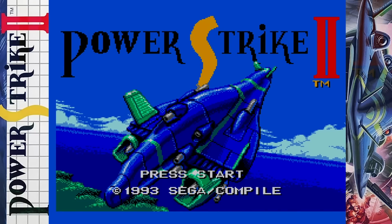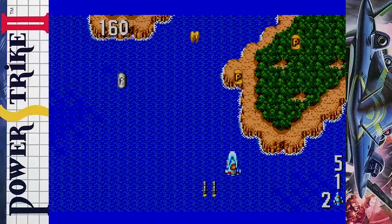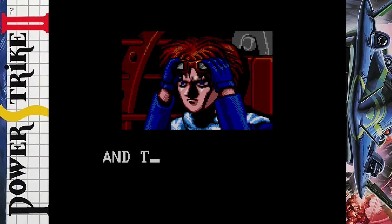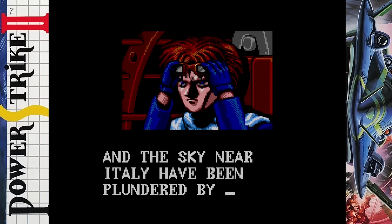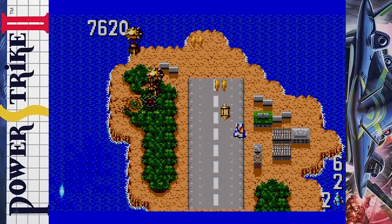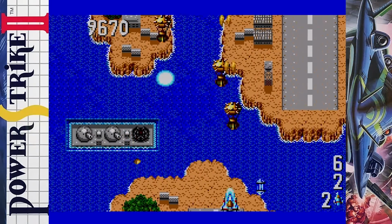Power Strike 2 is a shmup for the Sega Master System and is part of the Aleste series, which you might know better under the name Musha. It's the 1930s and you're out to hunt Italian sky pirates with your futuristic anime ship. The first thing that stands out to me with this game are the amazing colorful graphics with detailed backgrounds.